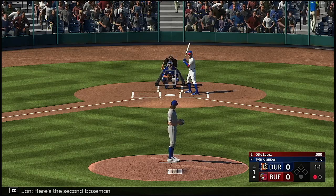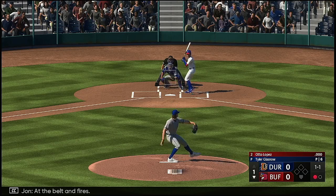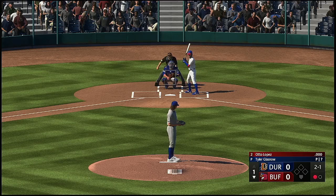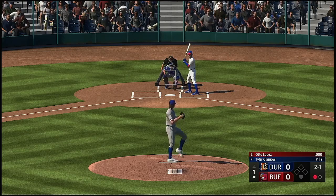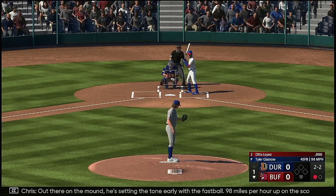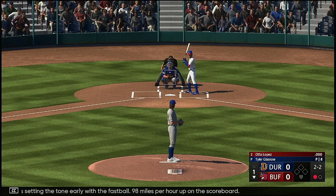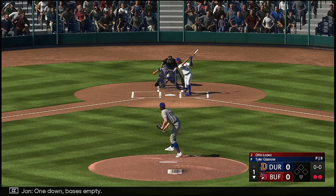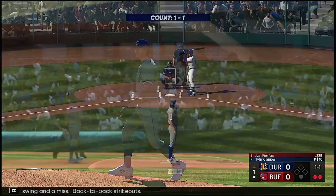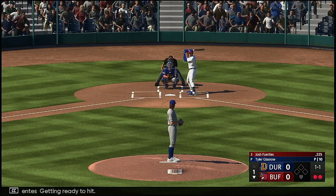Here's the second baseman, Otto Lopez. At the belt and fires. Count 2-1. Strike two. Out there on the mound, he's setting the tone early with the fastball, 98 miles per hour up on the scoreboard. One down, bases empty. And a swing and a miss. Back-to-back strikeouts. Josh Fuentes getting ready to hit.